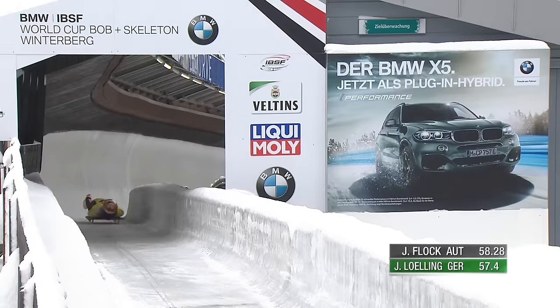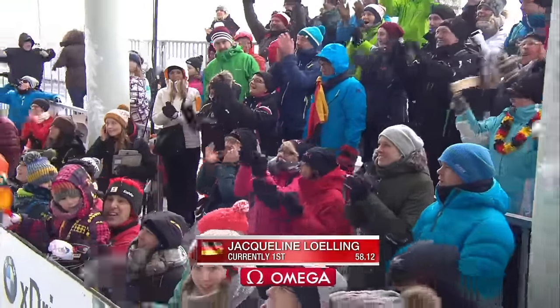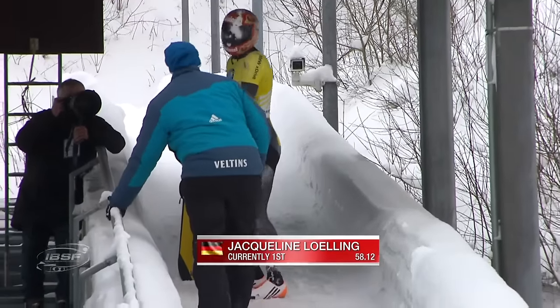700 hundredths of a second. Winner last time out in Altenburg. Top speed in the final corner. 58.12. Track record is 57.42. She's nowhere near that, but she takes the lead from Tina Herman, last year's winner, and Janine Flock, the reigning European champion. Jacqueline Lurling moves into the lead.